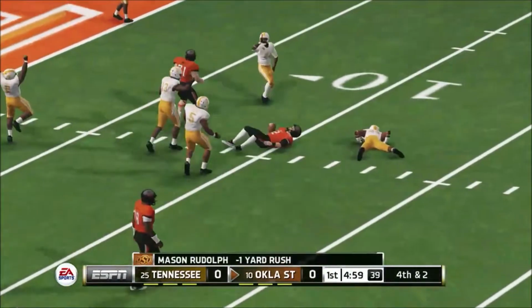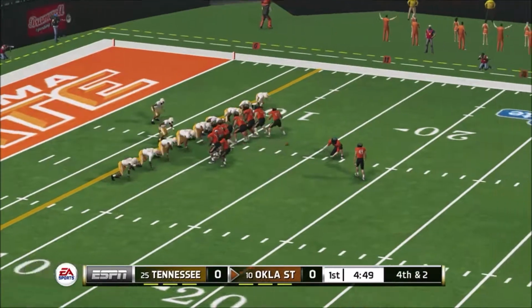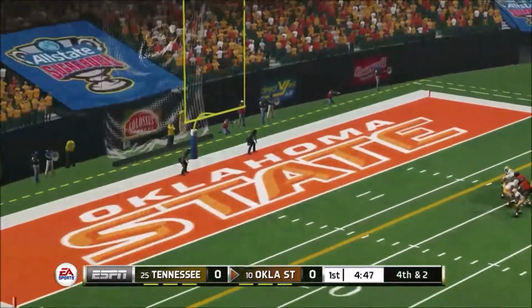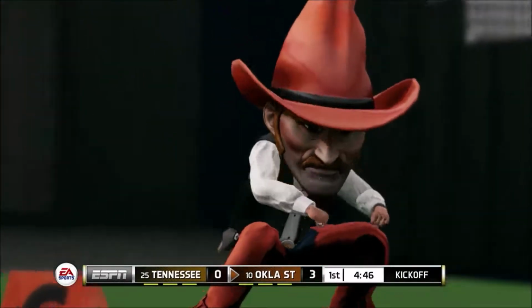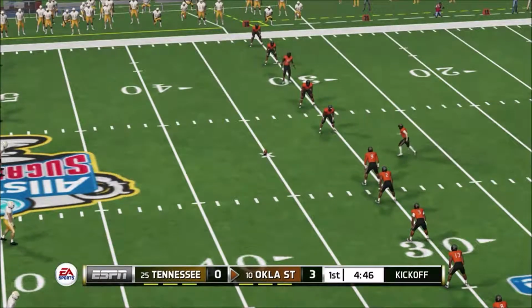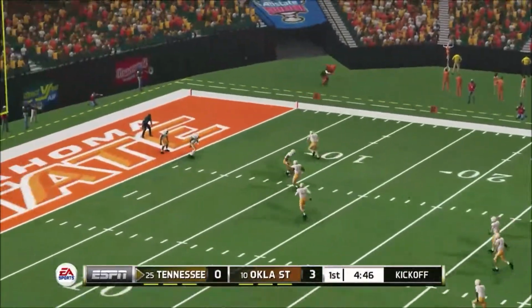And they make the stop at the 9. Oklahoma State is looking to go up by 3. He gets it up, and they tack on 3 points. And you've got to think they're pretty happy with holding them to a field goal right there. Looks like they're ready for the kick. He kicks it off, and he got all of that one.